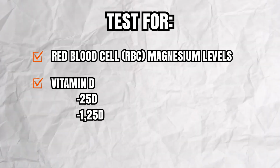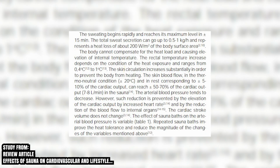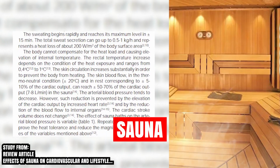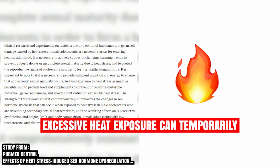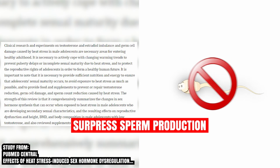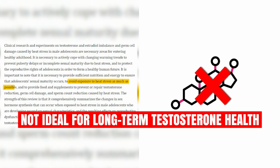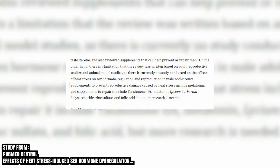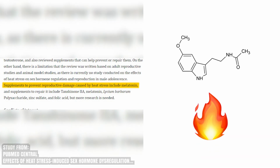They are separate. And these are all great, but what can you actually do here? One way that this can actually be improved is by using the sauna, which increases circulation and vasodilation. But funny enough, excessive heat exposure can temporarily suppress sperm production by raising scrotal temperature, which is not ideal for long-term testosterone health. There's also been a positive impact on proper melatonin consumption with being preventative on heat damage.